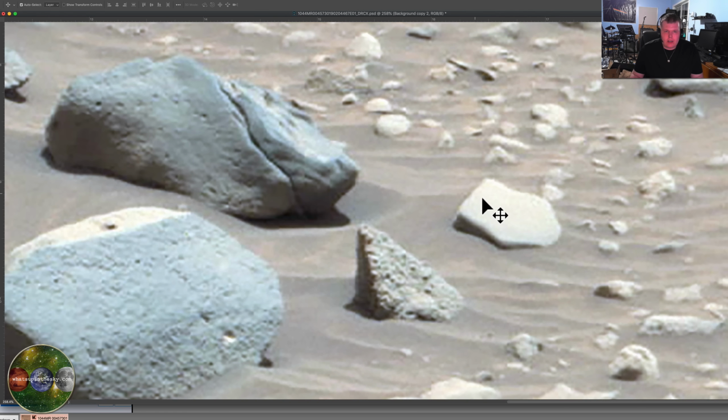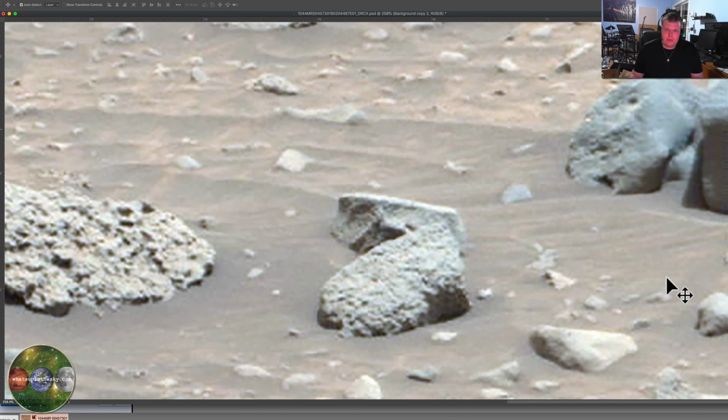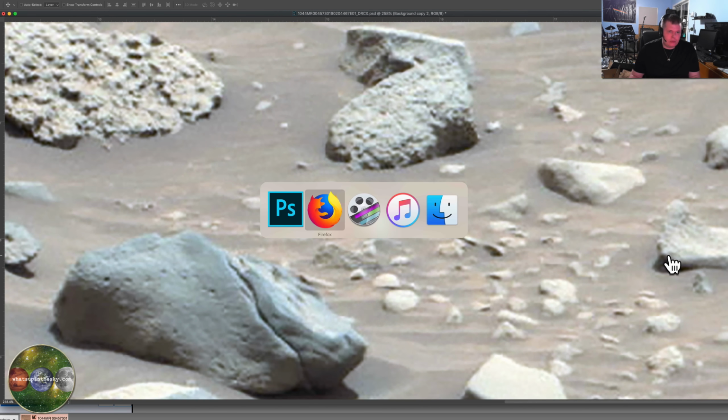Right here, cut this right smack down the middle. You can fold that on it. I mean, the symmetry. You can cut that right there, and it's smoothed out. Beautiful, beautiful stuff here.